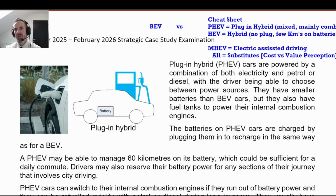So once this legislation kicks in in 2030, where they're going to be banning the ICE vehicles, these are going to be all our substitutes, isn't it? The plug-in hybrid is probably the closest one that we've got. So again, it all comes down to cost versus value perception. The problem is, when they ban the ICE vehicles, are people going to jump straight to the BEV? If we imagine a spectrum of vehicles, we have our ICE vehicle, our motor assisted driving, then our no plug hybrid, then the plug hybrid, then your BEV. Are people really going to jump from the ICE vehicle all the way over to a BEV? Maybe not, unless we can help them with that transition somehow.